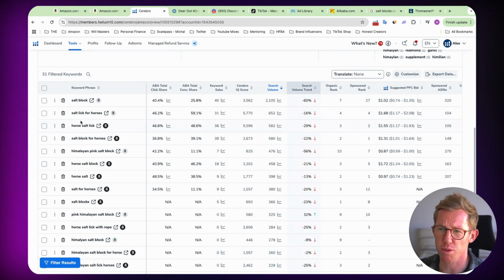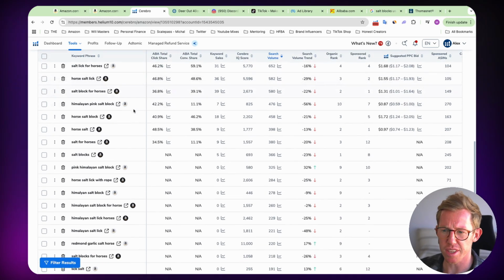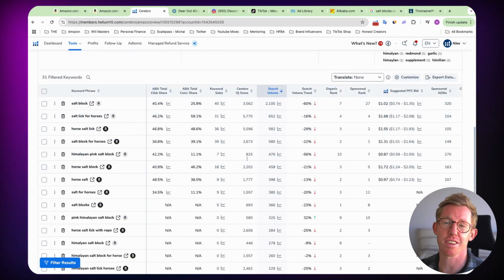So salt lick for horses, horse salt lick. We've got more horse content there. We've got Himalayan pink salt block. We've got horse salt for horses. So look, horses is the main driver for this product, which is fine, right? Look, I found it for deer to begin with, and they've obviously got deer in their title, so it's something that they are focusing on. But that's fine. You can start in one place.